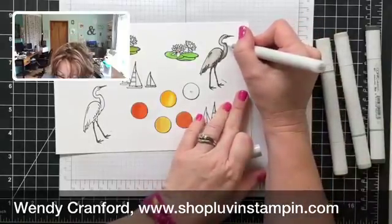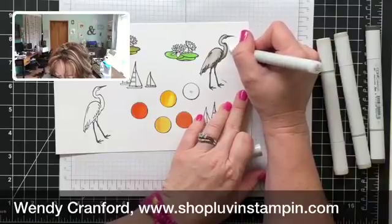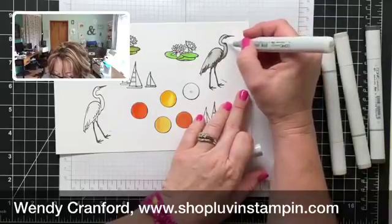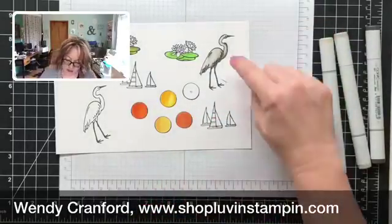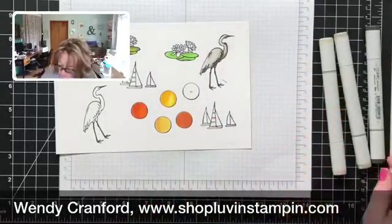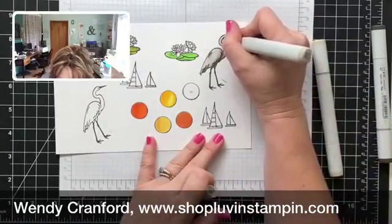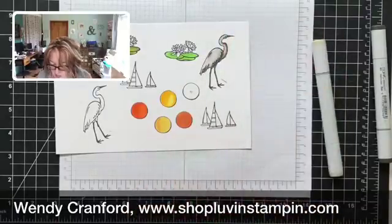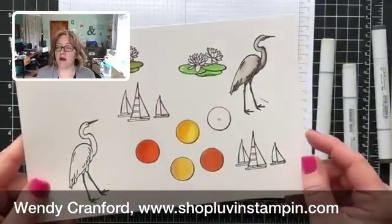So right here you could see I went out of the lines on accident. So I'm just going to come in with my color lifter, which it's not really a color lifter. It pushes the color back in. Okay. And then I've just got a little area here that I don't like. So I'm going to fix that real quick. It's like I got it too dark right there. Okay, that's better. So that is my herring.